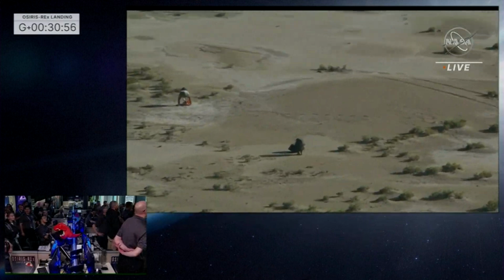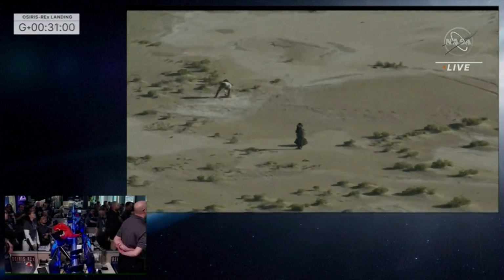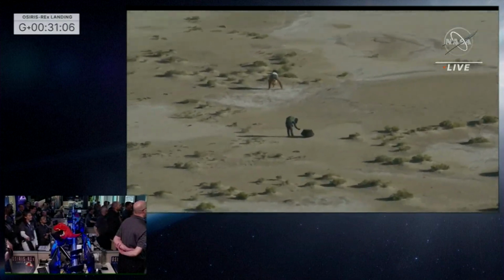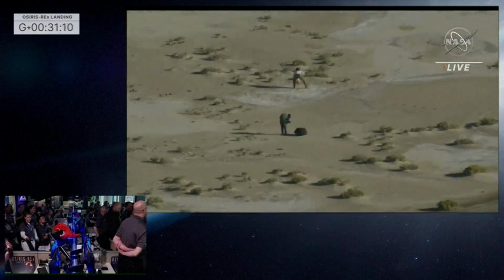It's great news that that disconnected from the SRC. That allowed our SRC to rest as it is now here on the surface of the Utah Test and Training Range, it appears with minimal dragging. Recovery operations: Oscar is safing and storing the main parachute.